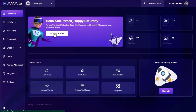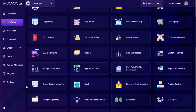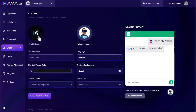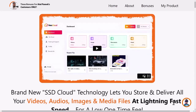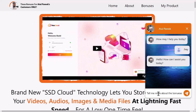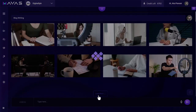Dive right in by choosing from over 100 predefined tasks that can be done by Mavas with just a click of a button, or craft your own tasks tailored to your own unique business needs. The possibilities are unlimited. Revamp your online presence effortlessly. With just one line of code, integrate Mavas into any website or page. Provide instant support and enhance user experiences, ultimately boosting conversions with minimal effort. Need visuals? Let Mavas do the heavy lifting. It effortlessly finds images, videos, and GIFs, making your content creation process a breeze.